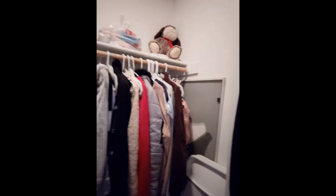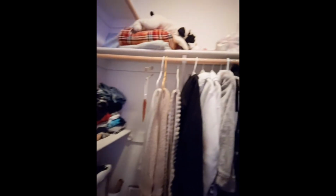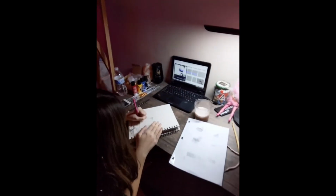You should hang your coat. Where is it? Oh, it's in your luggage, right? Finally, you fold your clothes. This is our closet. Looks good, silly.